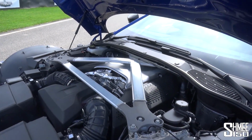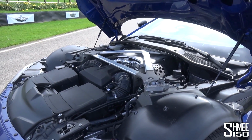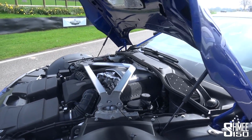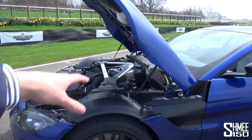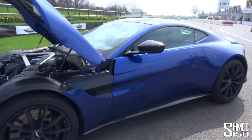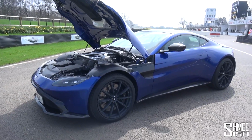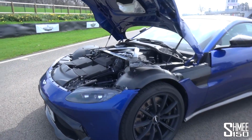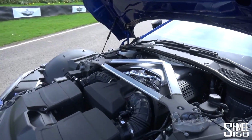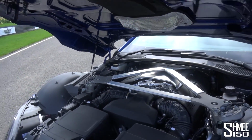4-litre biturbo V8, 510 horsepower PS, 685 newton meters of torque. The 50-50 weight distribution comes because the engine's up front, the gearbox is in the back. Of course, it's rear-wheel drive, rear-driven, 0 to 100 kilometers an hour, 3.6 seconds. A very quick, brisk sports car, as you can tell from that. But it's the new structure and quite an important car for Aston Martin.